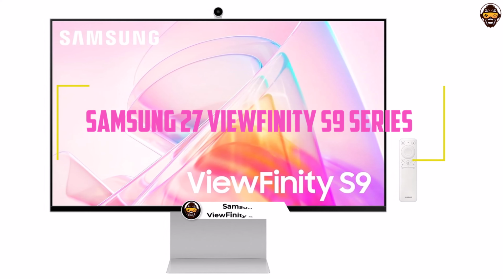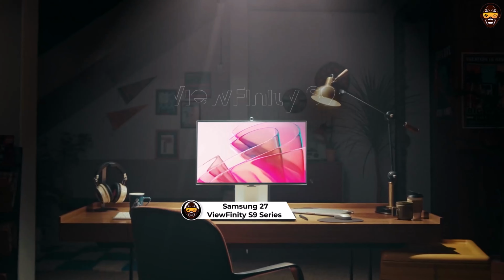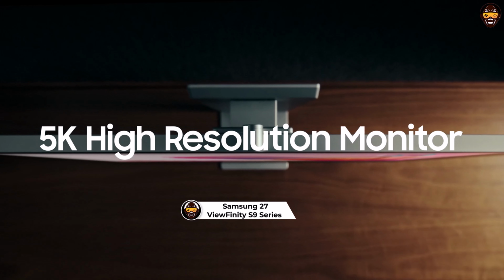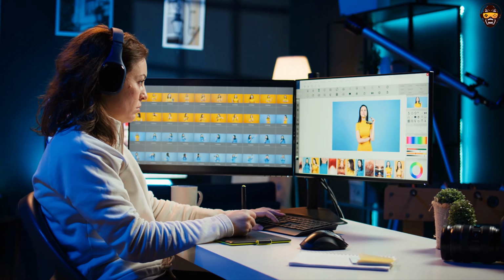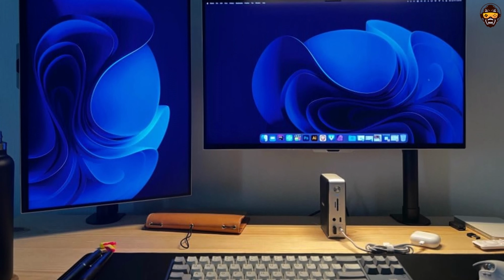Number 5. Samsung 27 inches ViewFinity S9 Series 5K Computer Monitor Review. Ideal for graphic design, 2025. The Samsung 27 inches ViewFinity S9 series stands out as a top contender in the Best Monitor for Graphic Design 2025, combining advanced features with sleek design to meet the needs of modern creative professionals.